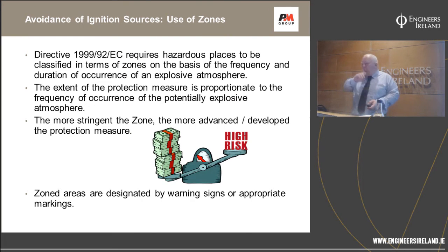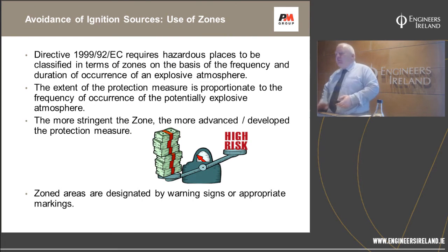So we've done all those measures to, as much as possible, prevent the explosive atmospheres from occurring. So now we look at, well, if we can't always avoid them, we have the zones, okay? And the whole idea of the zones is that the more stringent the zone, the more advanced and developed the protection measure is. And we have to designate the zoned areas by warning signs, and we have to have hazardous area markings, and we have to have hazardous area drawings.